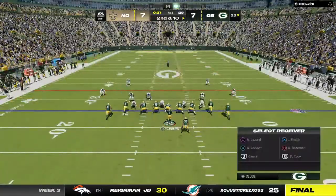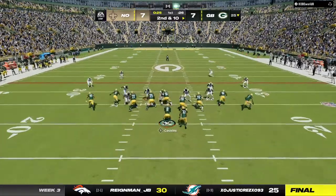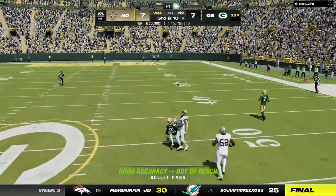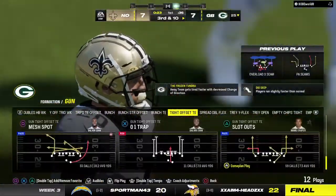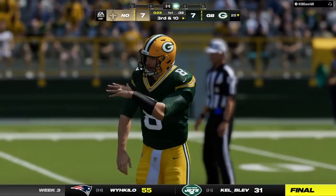An incomplete pass leads to 2nd and 10 from the 25. Play action now, Cousins. And that is going to be incomplete as he led him a bit too much. Jonnu Smith, the tight end, is the intended receiver. But now it'll be 3rd down.